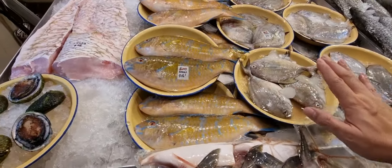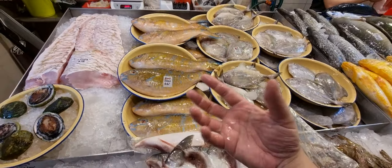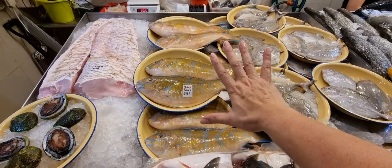Don't cook any other ways really. This one, just go and steam. Enjoy the natural sweetness of this fish, okay? I want you guys to understand that this fish is really very nice. Let you guys go and try. Five plates for you guys to try, $16 only.